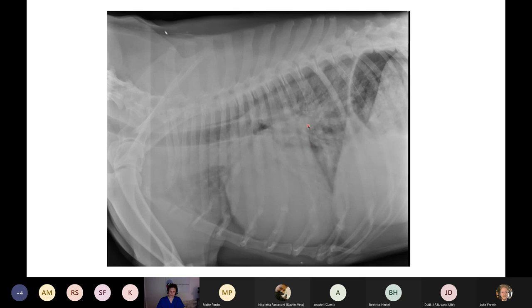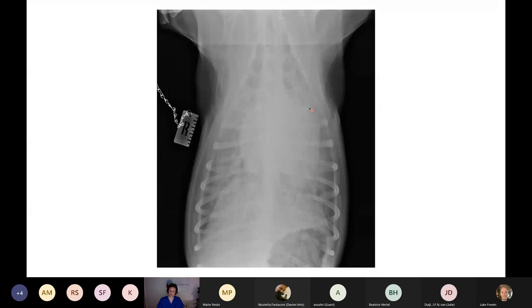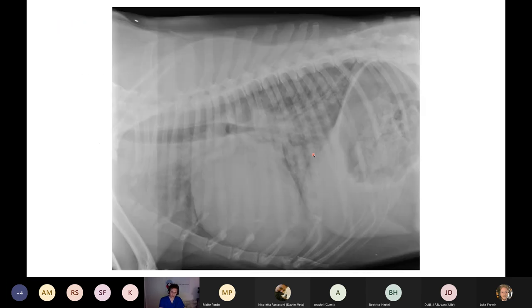But in both the lateral views, we've got this steepening of the caudal border of the cardiac silhouette. And in the DV, we've got this bulge between 1 and 2 o'clock. So because the heart globally is a little enlarged, then the right side is going to be a little enlarged, which I think is why we've got some increased sternal contact. But the changes are predominantly left-sided. So when we're thinking about differentials, we should be thinking about left-sided rather than right-sided cardiac disease.